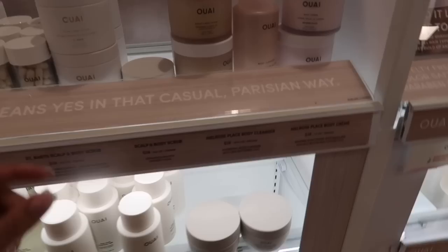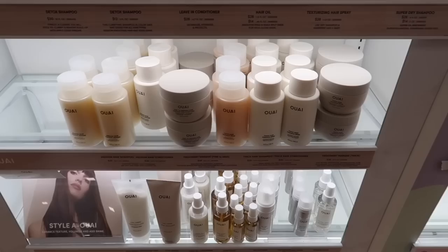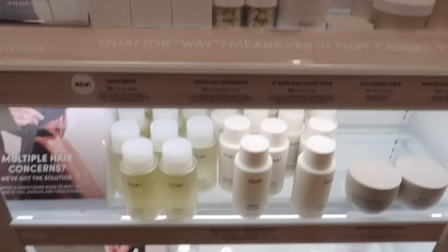All right, just what I came for. I'm gonna grab only one for right now because I already have one that I'm using currently. So this one's gonna go in my guest bathroom. And I'm wondering, should I also get shampoo and conditioner for the guest bathroom, but I think I'll hold out for now. This body scrub is so good. I like both, honestly, but this one smells better.